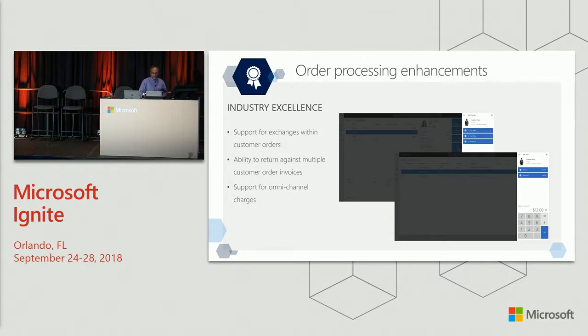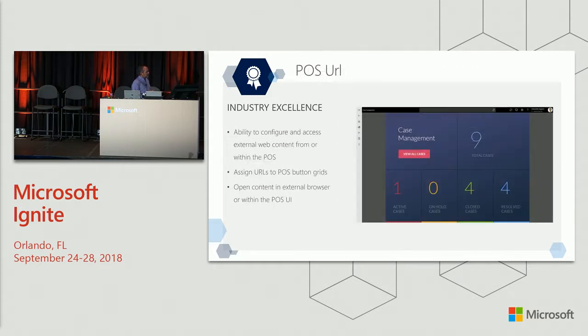Last but not least is the ability to handle auto charges, whether freight charges, handling charges, and so on. The back office system has supported a wide variety of these for many, many years, and the call center supported it already. But in store, we had a gap in supporting auto charges in a consistent omni-channel way, and we plan to fix that as well, providing charges in a consistent way across all these channels.